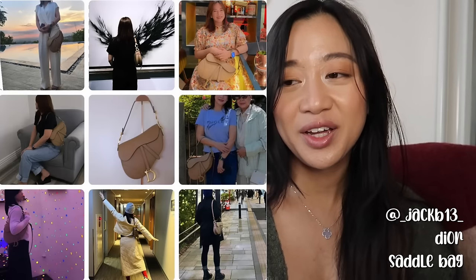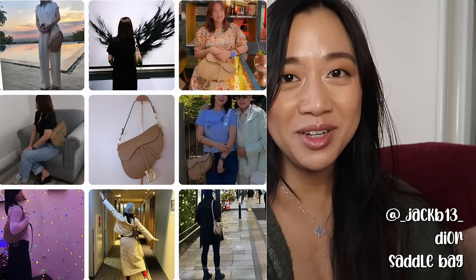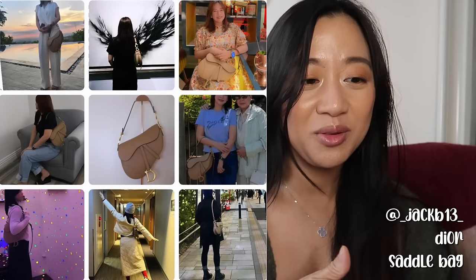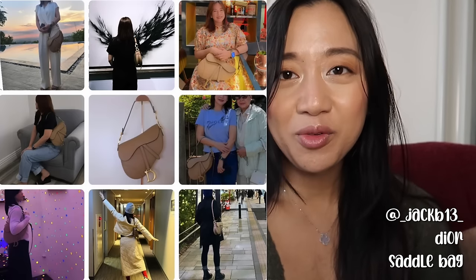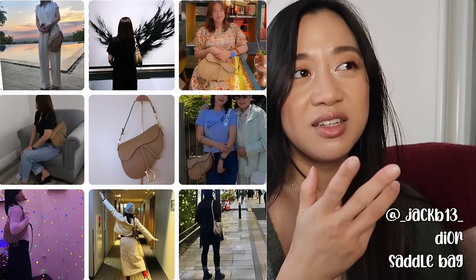I know a lot of people find it really cumbersome and not easy to use, but I actually think my Dior saddlebag is so easy to use. My phone fits on the back pocket, which to me the back pocket is everything, and the inside fits enough. Yeah, it won't fit a water bottle, but it fits what it needs to. And it's kind of the same thing as the Prada Saffiano.